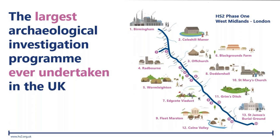So we've got a map for you now. HS2 has lots of sites, as you can imagine, along the line of the train. Coleshill is just here on this map, and there's Birmingham. You can see all the other sites. Again, look out for webinars on these sites. The programme is the biggest archaeological programme in the UK and involves 1,000 archaeologists.